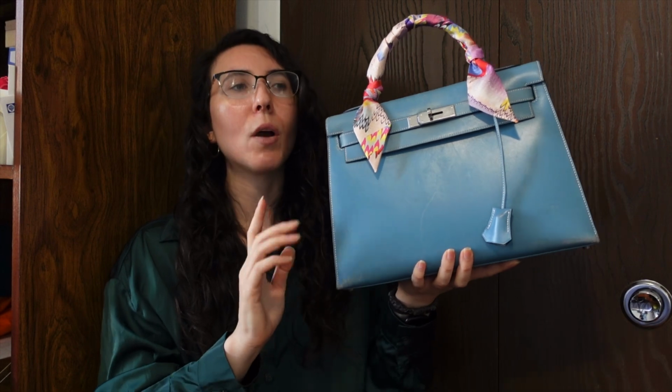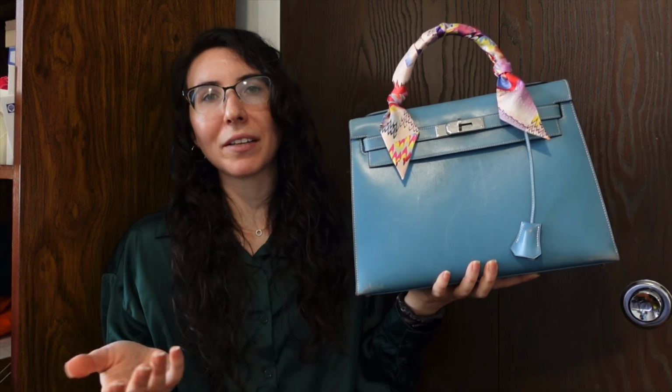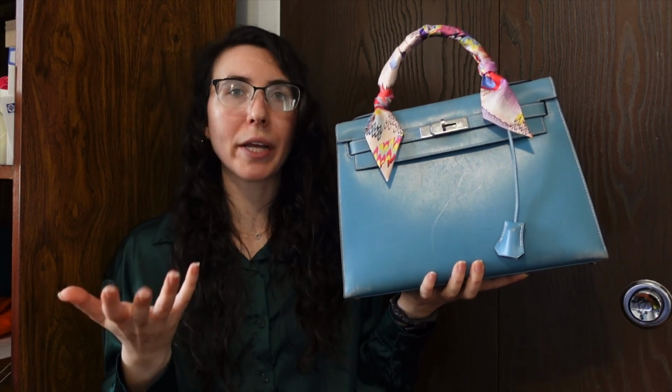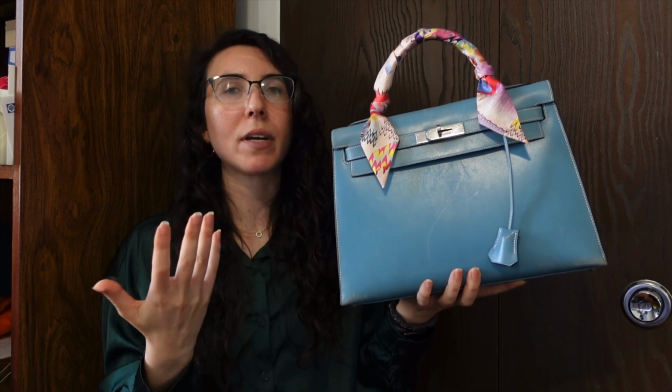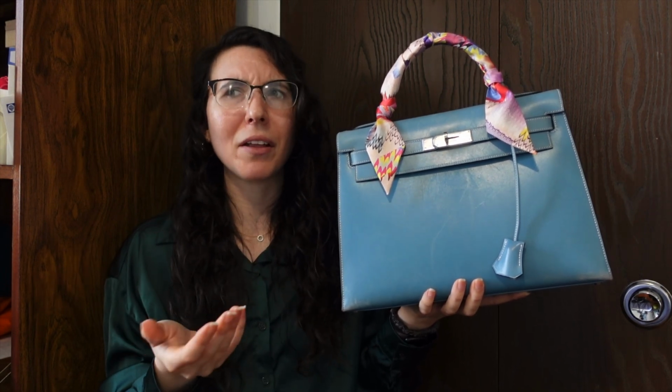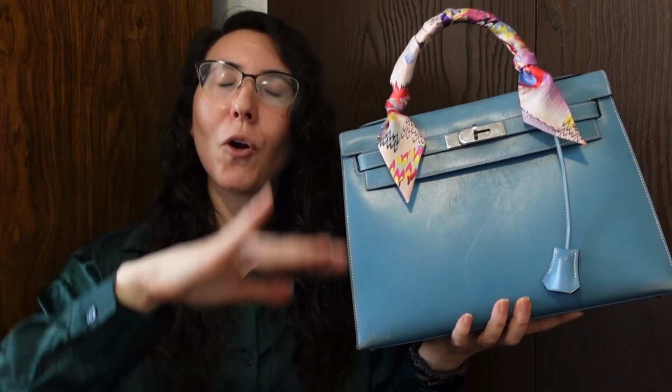about in a second. But it's just a Kelly. A lot of people unbox Kellys or show Kellys or own Kellys, so why is this particularly special or unique, besides the fact that it is an Hermes Kelly, and I think that in itself is special? These are all luxury bags, they're all special, but all right.